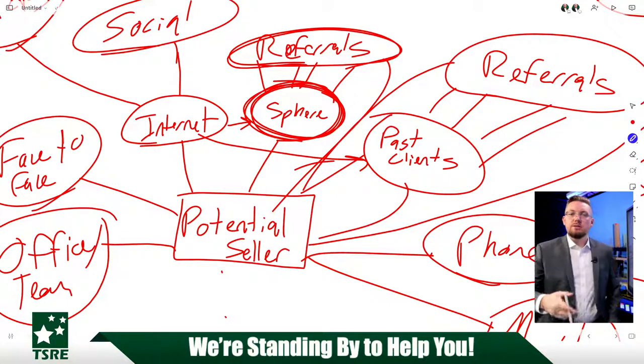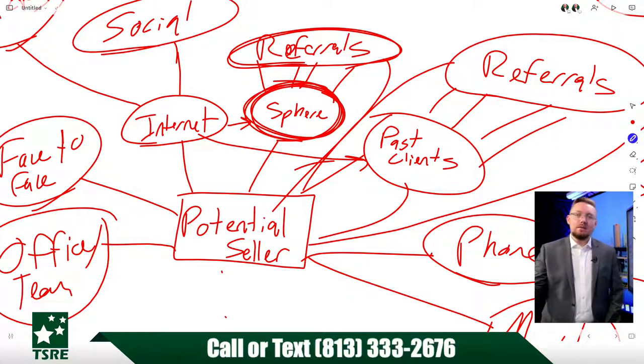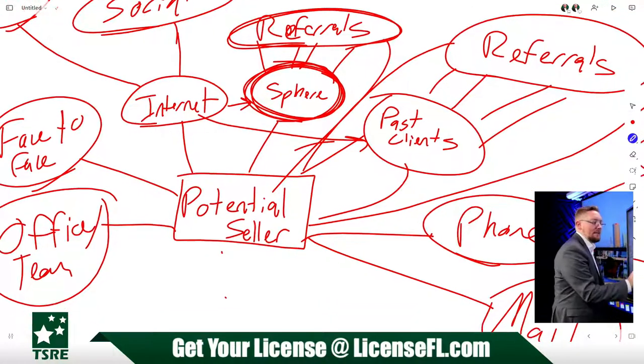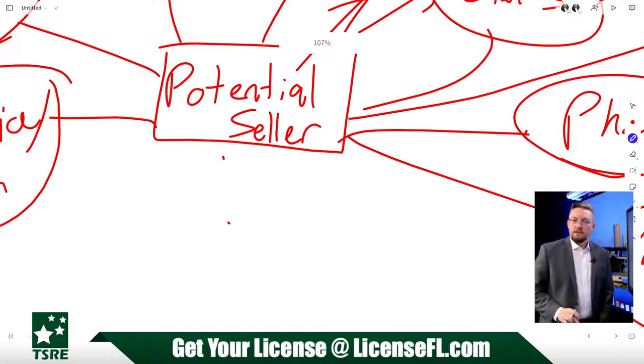This could be coworkers. This could be family members. This could be people that you used to work with. People that you're friends with on LinkedIn or Facebook or whatever social media it may be. They could all get you potential sellers.